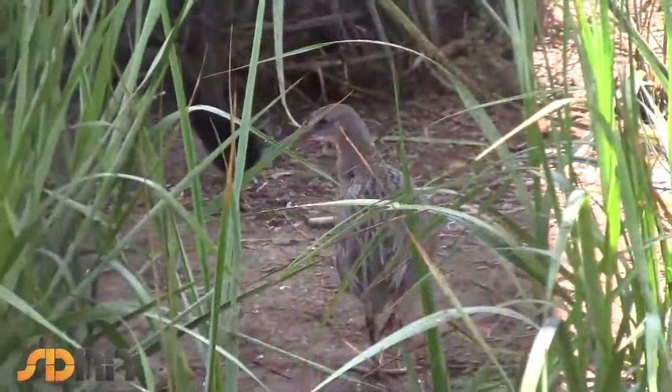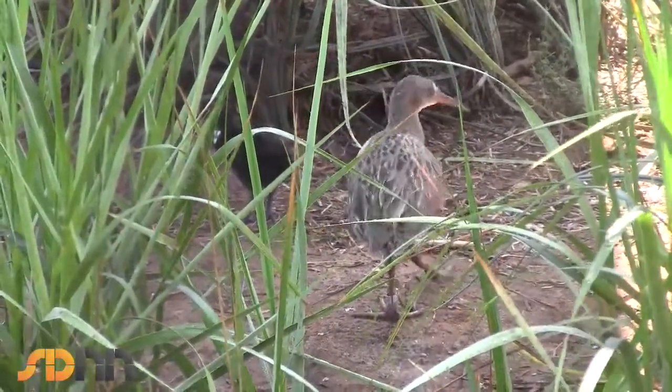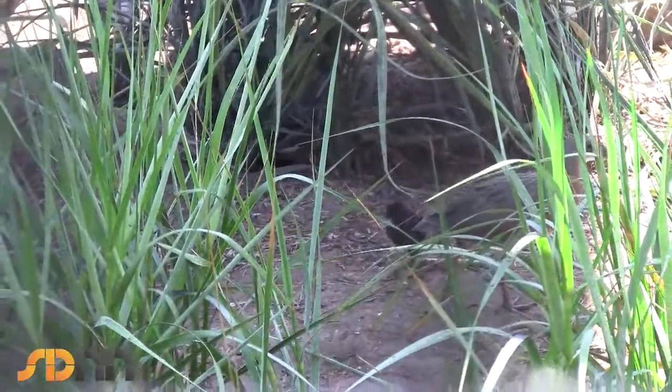So first of all, these are endangered species that are here for a breeding program. So we go out with biologists and capture adult birds, put them here for breeding. They breed, then we take their offspring and we release them into different areas in the wild.